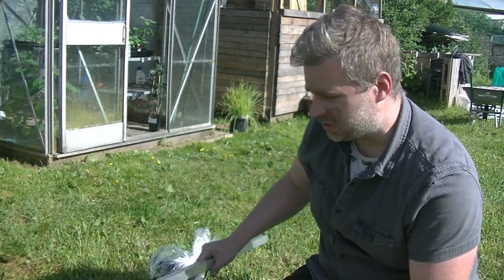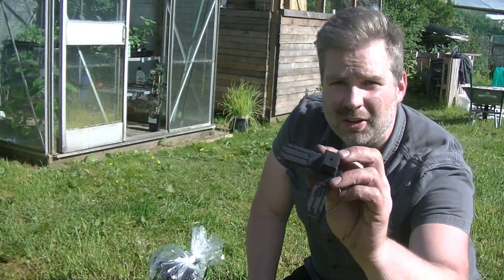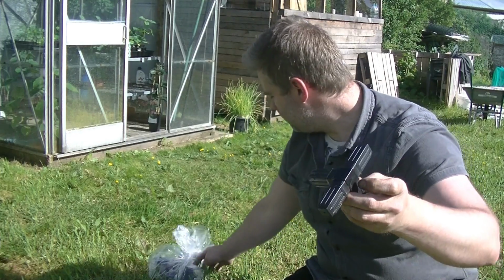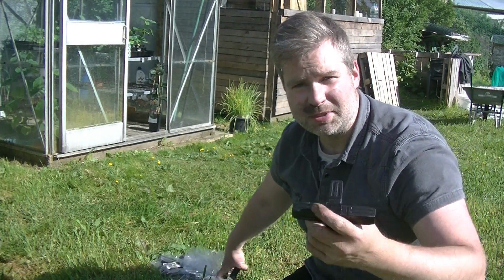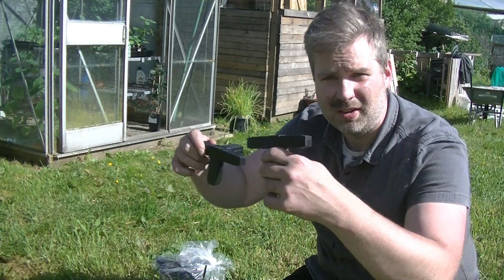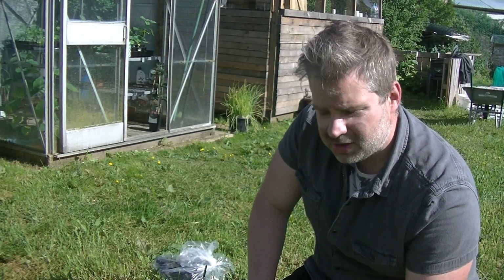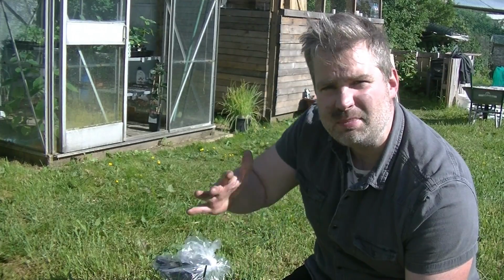So I've also been onto Amazon and got a load of these, which are tube connectors. You can get different shapes and sizes, and that just helps push the poles together. There's no need for welding or bolts or anything like that. So I'm just going to have a go at building a little frame type of assembly thingamabob.